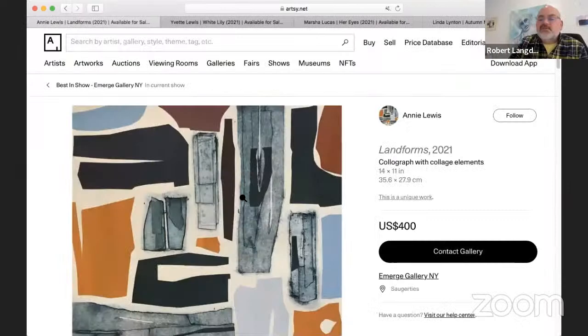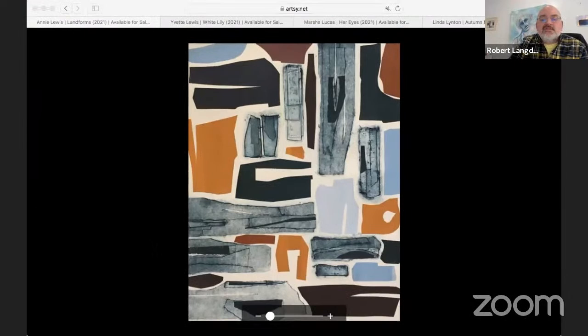Speaking of Woodstock School of Art, this is a piece from Annie Lewis. Annie lives in Kingston. This is called Landforms. It's a collagraph with collage elements. It's 14 by 11. I love this piece because it took me back to the beautiful print studio at the Woodstock School of Art, where there is a great community of artists working on their own projects and supporting each other.